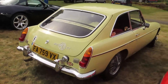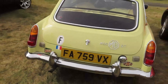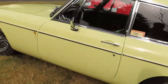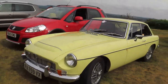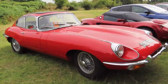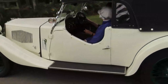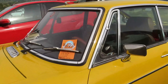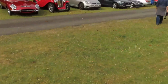Wow, we're having our fair share of foreign cars. That's got an F on there, so France. That took a bit of thinking, that, yeah. I've just realised that this MG that I like, it's left-hand drive. Left-hand drive cars are absolutely everywhere today for some reason.